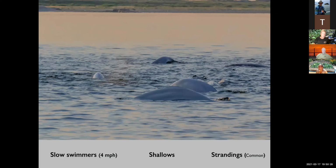They're slow swimmers, usually averaging about 4 miles an hour. They very frequently hunt in the shallows of the Churchill estuary, and it is not uncommon for one of them to be stranded at low tide. Amazingly, this doesn't seem to cause them any problem whatsoever. They just wait for the next tide to come in and swim away.